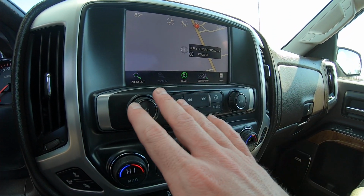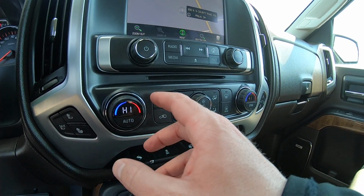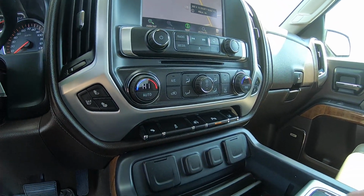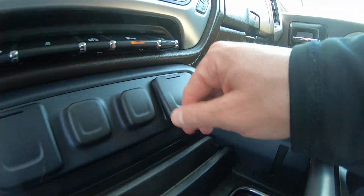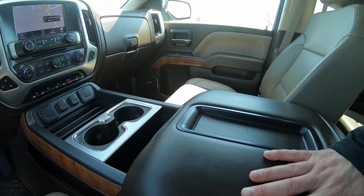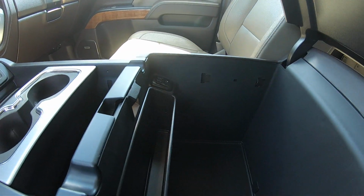All your radio knobs are located here in the center, and then you do have capability to operate your dual climate control located right here in this center section. Power foot pedestals, a large storage compartment in here, and it does have some hookups as far as power goes, as you can see. Cup holders, a nice storage, nice armrest. Storage compartment located over here, a very large one.